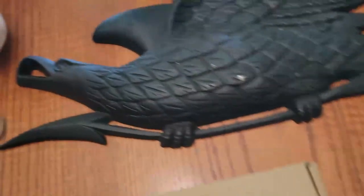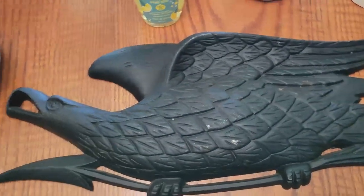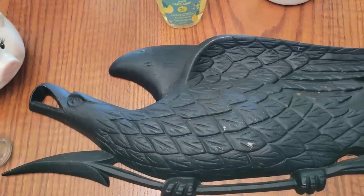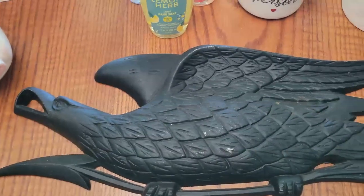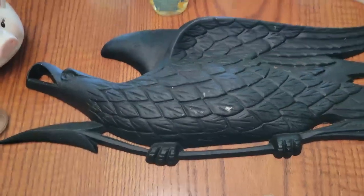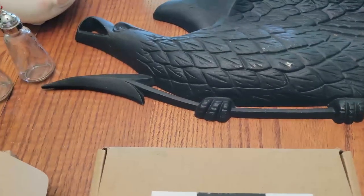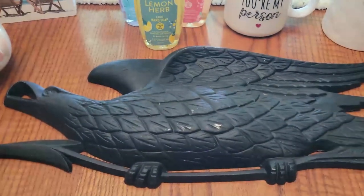I found this big iron eagle. I guess I've never seen one in this pose. Usually they're with the wings outspread. Now I know one of you guys out there is going to tell me that the different wings, like this, means something, and then the wings where they're spread out mean something. I just had that thought all of a sudden, and you're probably like, yeah, that's what it is.